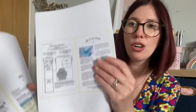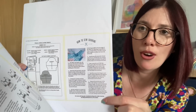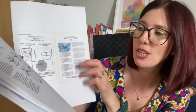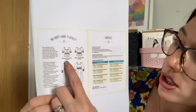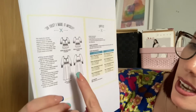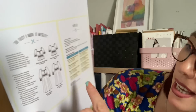There's a section on the first page about how to sew shearing, and it gives you lots of really great top tips. So what stitch length to use, how to put the shearing on the bobbin, etc. And that was really handy before you get started. These are the line drawings. So you've got this top, which is like a peplum blouse, that's the front, and then that's the back. And then you've got the dress, which is a midi dress, so that's the front and that's the back.